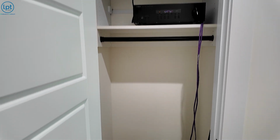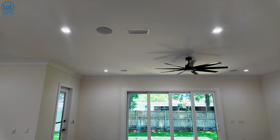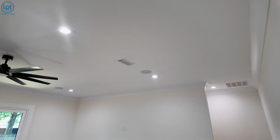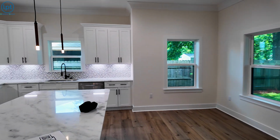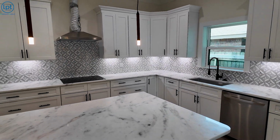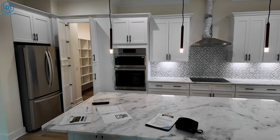And what is this for? It is for a whole house surround, well, it's not whole house. It is in the living space, and that's what this is right here. These are speakers. So in the living space and the master bath, you've got music playing throughout the whole house if you want. We've got it turned off because obviously we're shooting a YouTube video and they'll strike us down if they hear music in the background. But look at this kitchen.